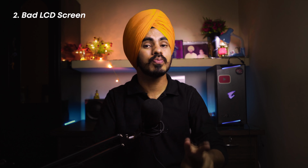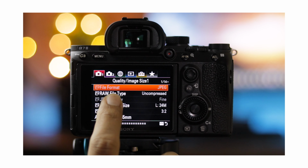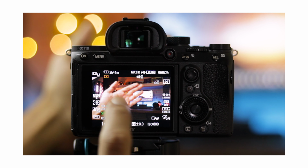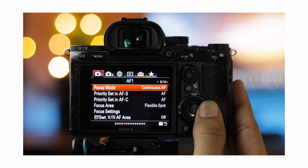And now the second biggest con of this camera is its LCD screen. Now there are two points in that. It is a touchscreen display, but it is not entirely touchscreen. You cannot use the menu, you cannot go through the playback by using those touch controls. The only thing you can do is choose your focus point. That's the only thing you can do using the touch functions. Otherwise, it doesn't really work at all. You have to use the buttons like you used to do in the 1990s.